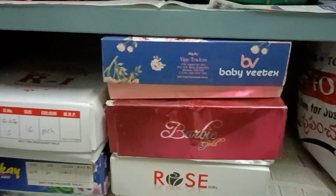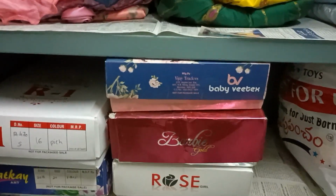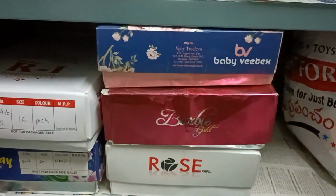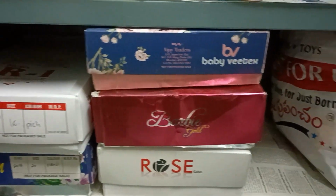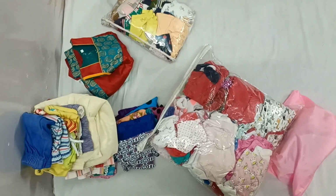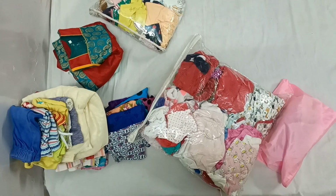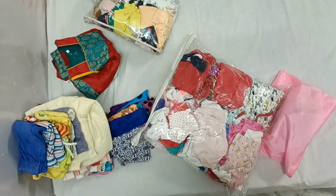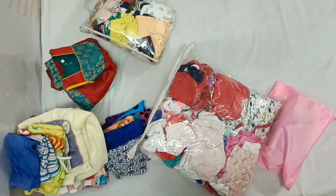And this one last is the more grand one. Very rarely I just keep them in the same boxes to protect them. These are the winter wear. Now I'm still left with these. I think I have to just put them in the storage because they are of no use now. Maybe for the next baby.